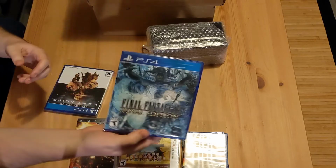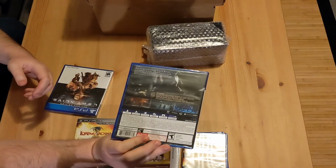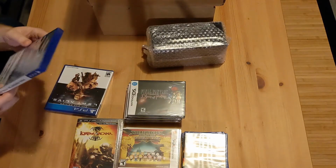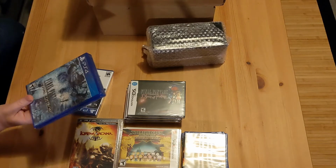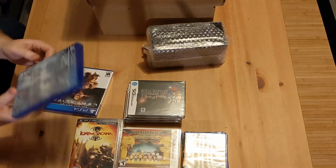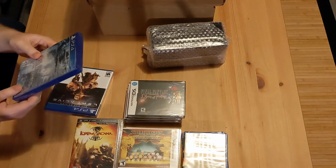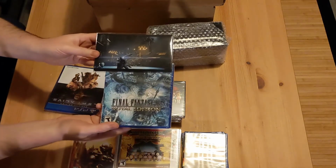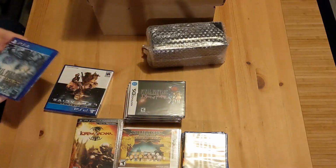And I got Final Fantasy 15 Royal Edition. That's where those postcards came with. I think it was supposed to be a pre-order bonus, but it came with it anyway. I think it's the Kingsglaive Edition that has the steelbook, but I went ahead and picked this up because, once again, it was like $7, and it came with those postcards. So I think it was definitely worth it to splurge on that for $7 and add that to the collection, especially since it's Final Fantasy.